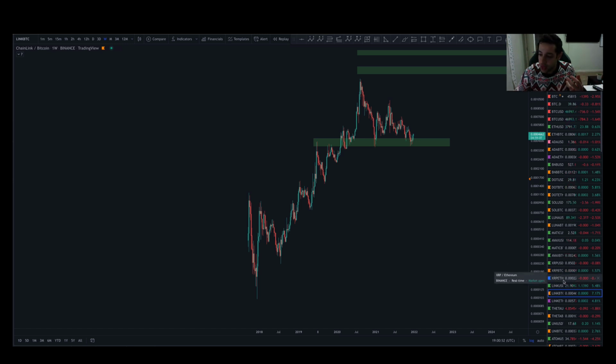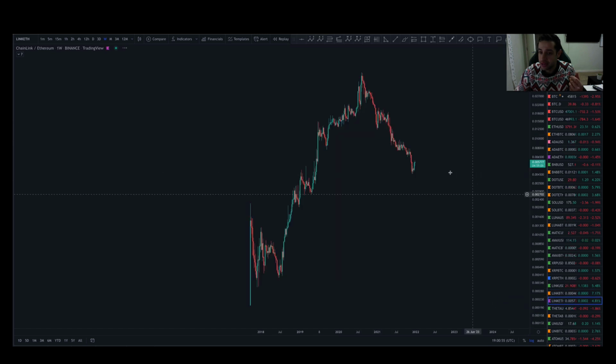So also, if we have a look at Link ETH, we have been severely downtrending, and if you look at some of the key moving averages, like the weekly 21 week, which is our key momentum indicator, as soon as we lost this, we're straight into a downtrend, and you can see that we retested this a few times up in this region, and we've basically been falling apart.